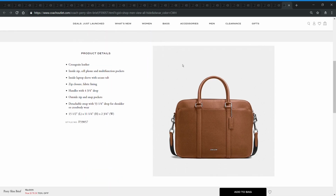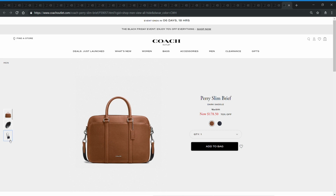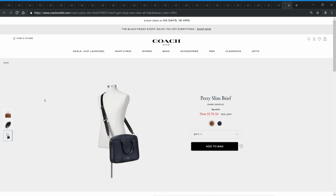And then finally, we just have another briefcase. I won't bore you to death with these briefcases because there's just a ton of them on the website. But yeah, you should definitely check it out if you are willing to spend that much.